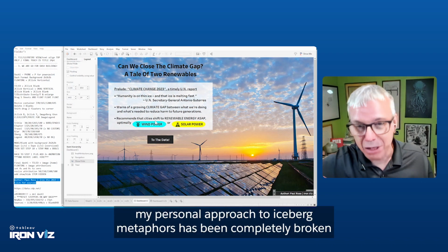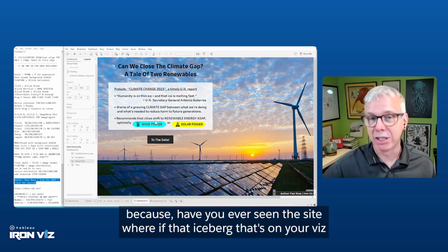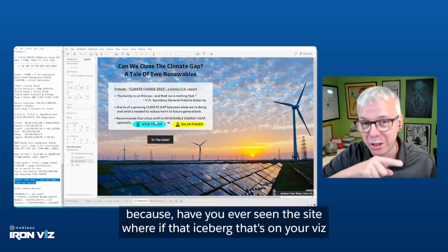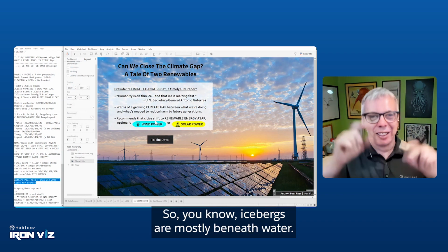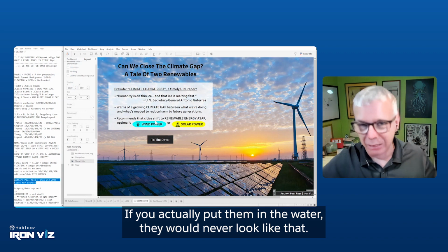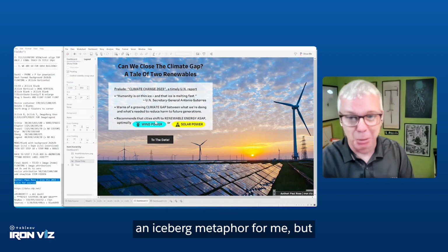My personal approach to iceberg metaphors has been completely broken, because have you ever seen the site where if that iceberg that's on your viz actually was in the water, it would just tip sideways, right? Icebergs that are mostly beneath water, if you actually put them in the water, they would never look like that. And unfortunately, it's forever broken an iceberg metaphor for me.